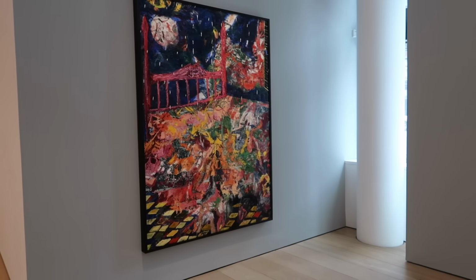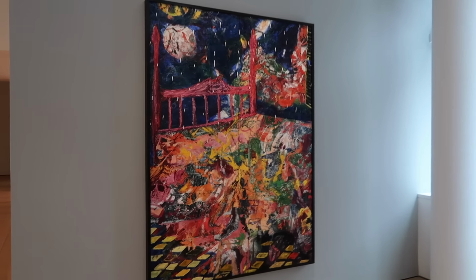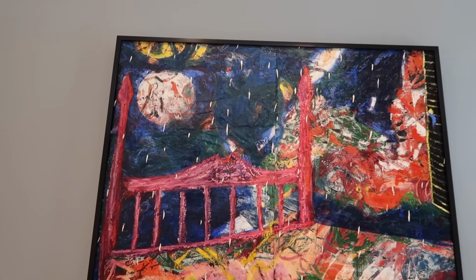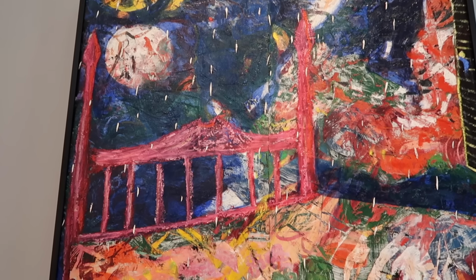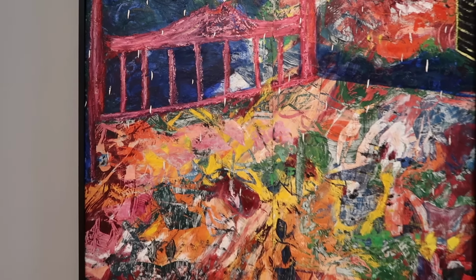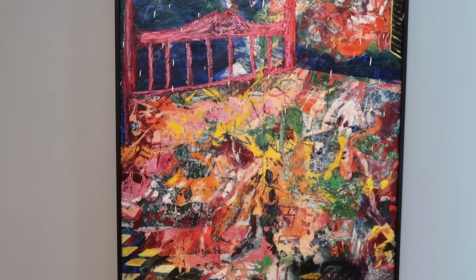I really love this exhibit. I honestly love this direction that Otero is moving in. I don't know if it's permanent, but I think compared to his strictly abstract works, I personally enjoy a mix of the more recognizable objects, for sure.